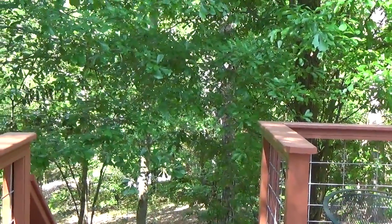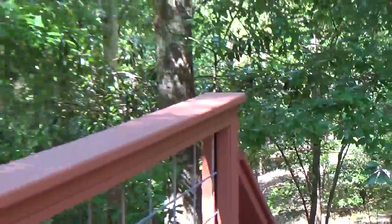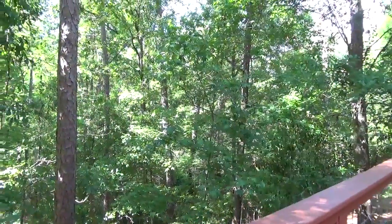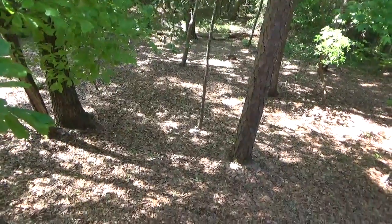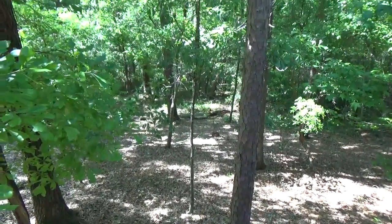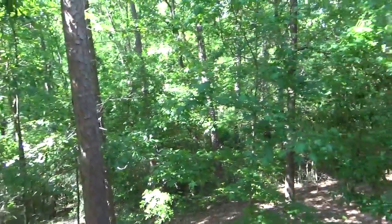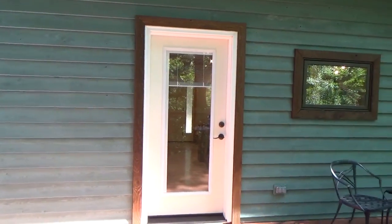And our house is way down there hiding in the woods. Can you make it out? It's down there. I see part of it. This is looking off the deck. And we are so grateful that we have come to this moment in time and that we have this ability to share it with you. Thank you. Coming.